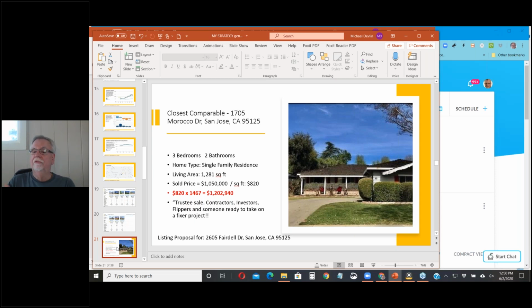Now, I also have the pictures of what that one looked like, but she didn't want to see them, that was in the whole RPR report. This was enough, right? We're talking about a house in the same zip code, built about the same year, not very far away, nothing had been updated, also a trustee sale. They got $820 a square foot. Now, this property is 1,467 square feet, and at $820 a square foot, it's $1,202,940. Just saying, right? Straight lining it.